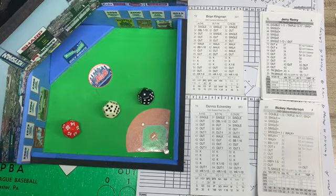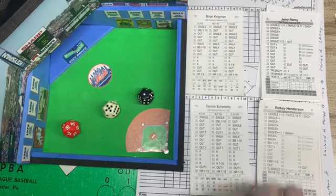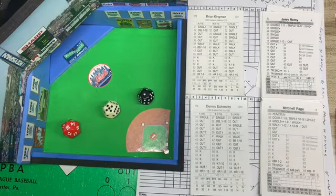And that is a 15. The 15 is going to be a fly ball to center field. We're not going to tag on that. And here's Page.